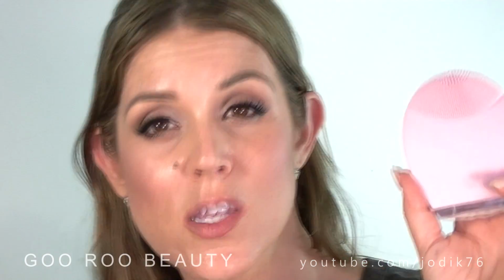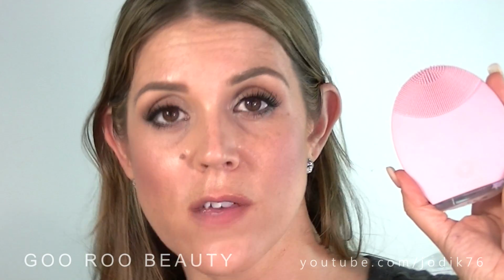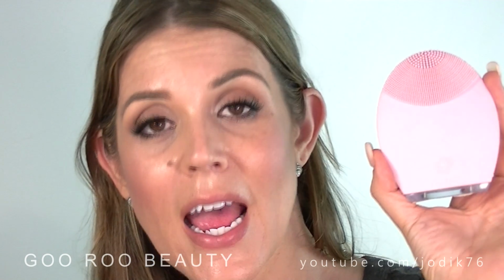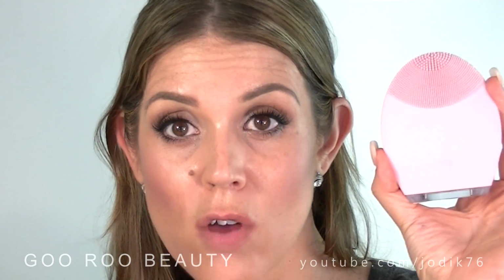I love the scrubbing feeling of it with the brush. This one, I thoroughly recommend, especially for those of you with sensitive skin who prefer the thought of not having to replace heads, having a long-lasting battery, and certainly not scrubbing your face with a brush, so those of you with more sensitive skins. That's it from me.